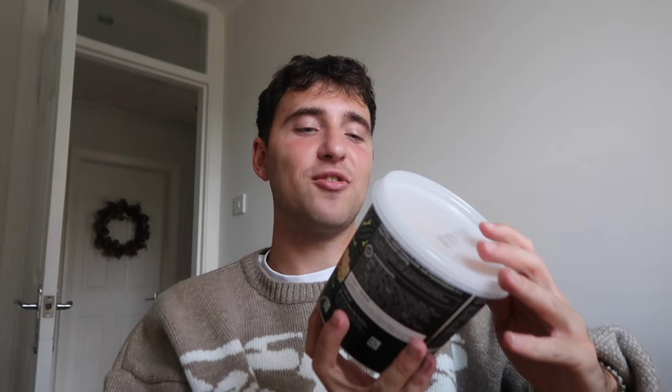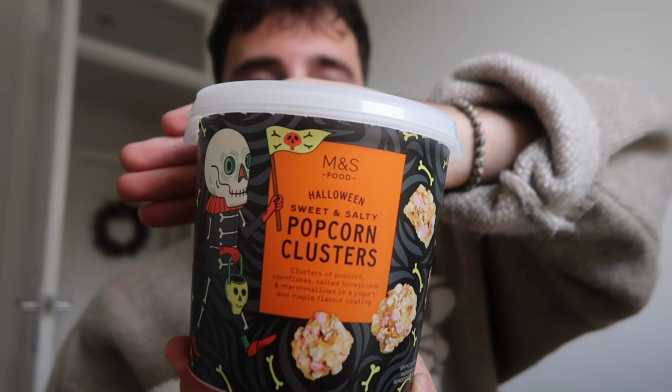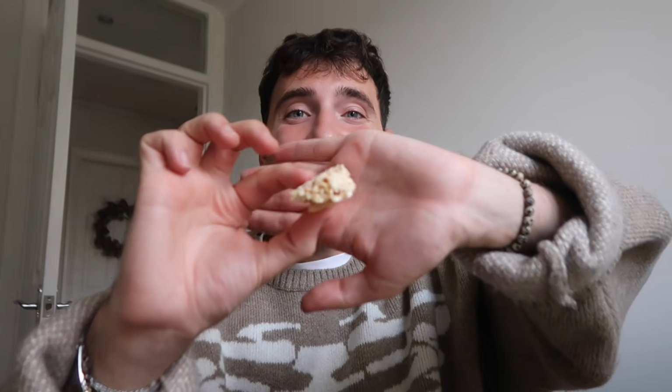I also have settled down before I crack on with the afternoon with the new M&S food Halloween sweet and salty popcorn clusters. Now, sweet and salty popcorn and sweet and salty combination of any kind of sweet treats are my absolute favourite. So when I saw M&S brought out these, I was like, oh yes please. These are maple flavour clusters of toffee popcorn pieces, cornflakes, salted honeycomb and marshmallows in a yoghurt flavoured coating. Sounds absolutely delicious with a cup of tea.